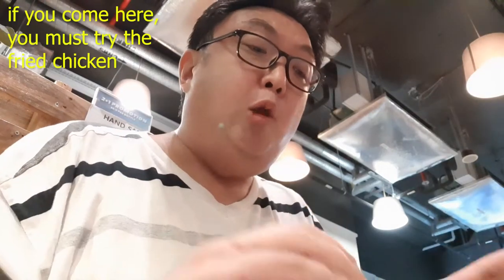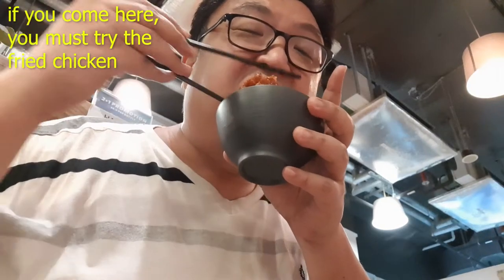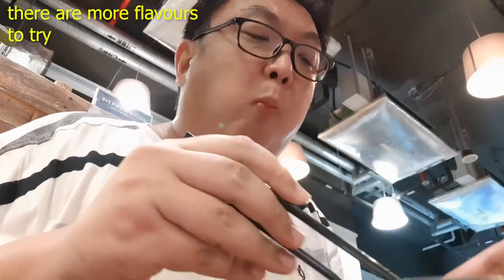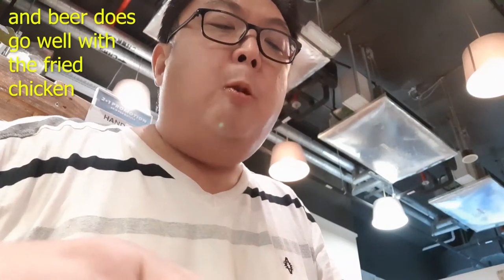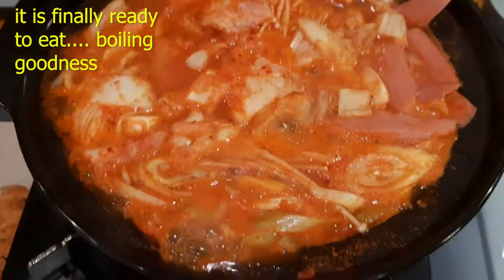I really do like the fried chicken here. The chicken here, they did very well. I would come back here because you know why? There are still other flavors of fried chicken that I haven't tried yet. And definitely, from what I taste here, I'm sure the other fried chicken will taste just as good, as juicy, as succulent, as yummy as the chicken I'm eating now. Mmm! Damn, that is a very, very good fried chicken. Better than a lot I've tried in Singapore.